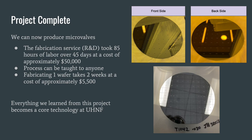Having the customer operate equipment and running the expertly crafted recipes saves them time and money, while freeing up my time to pursue problems most appropriate for my skills. Everything I developed for this project becomes a core technology at UHNF. These processes are what allow me to teach some of our students how to complete their projects during training.